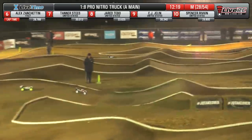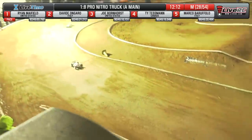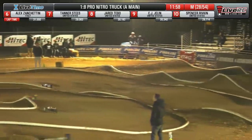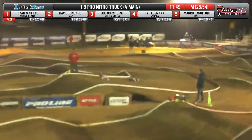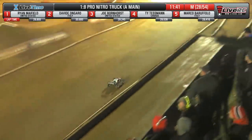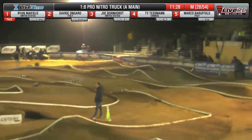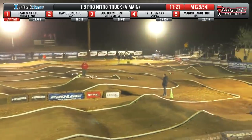So Maifield still going for the triple, coming around Alex Zanchettin. Zanchettin making it easy, running in the 6th place spot. Oh, it looks like Tebo getting tangled up a bit there with Tanner Stees, I think. Maifield coming up on Tebo now. Ryan Maifield is on a mission here in this one. Oh boy. Ryan coming up on Baruffolo, I believe. Baruffolo rolls it. Wow, that was some good driving by Ryan Maifield right there.